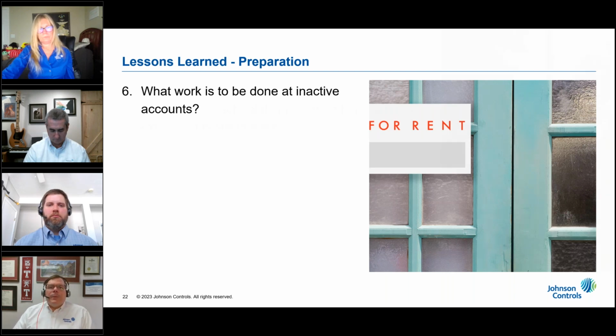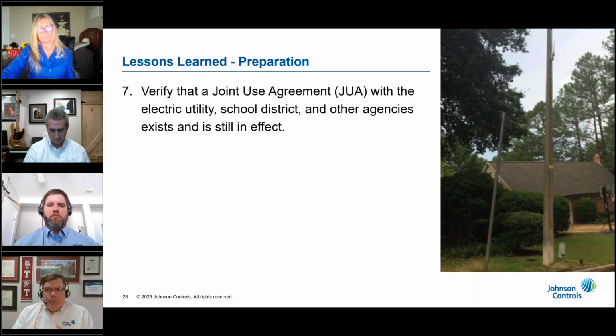Now, I know this point seems rather basic, but we are aware of a situation with a project that was executed by one of our competitors in which the water utility assumed that there was a joint use agreement in place with the local electric provider. Our competitor planned on using the electric utility poles to mount their collectors and repeaters.